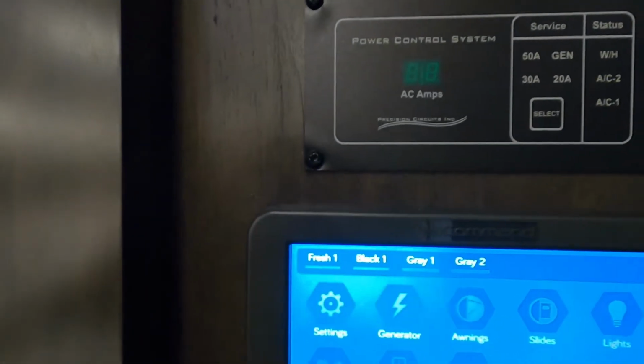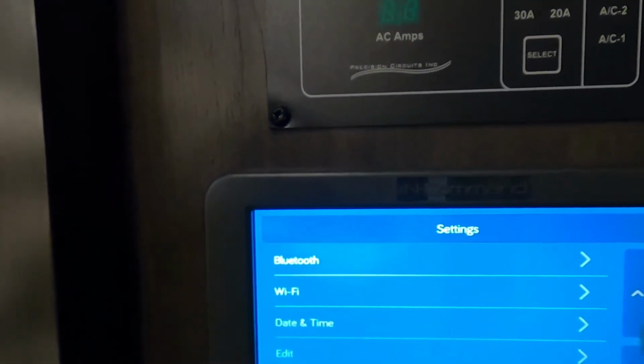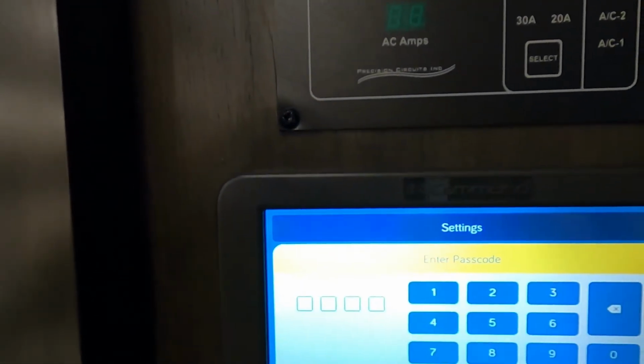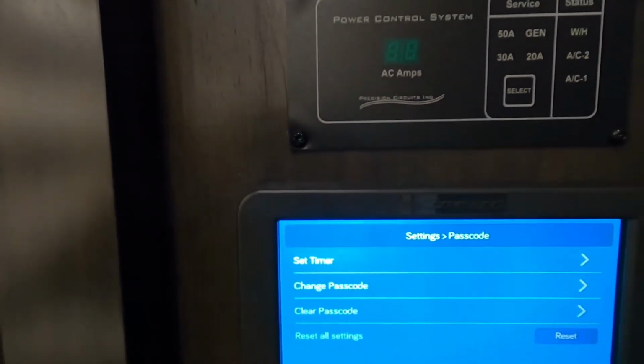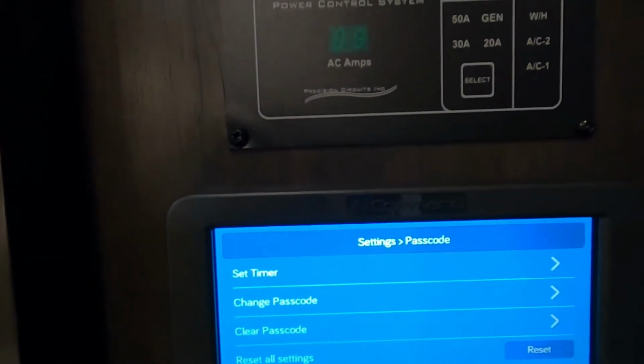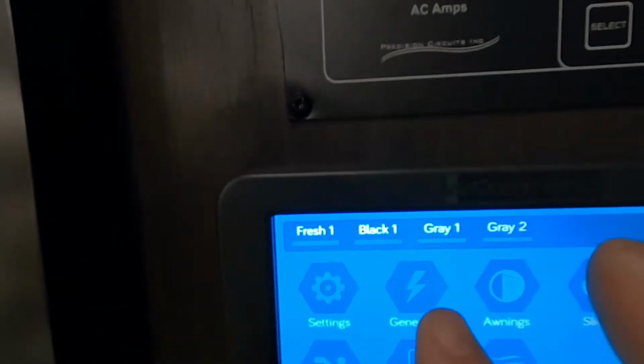So here's where you can control everything. Settings: turn on Bluetooth, set the date and time, a passcode, anything that you want to set. We don't want to reset that right now. I'll leave that at zeros for you. I'm going to go back to home down here.